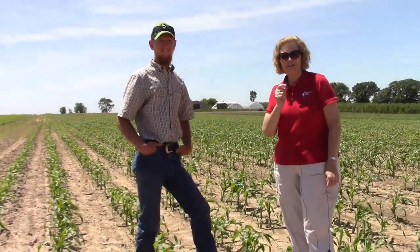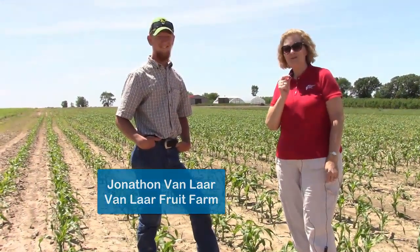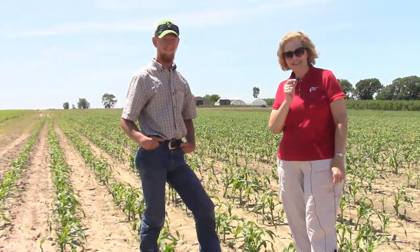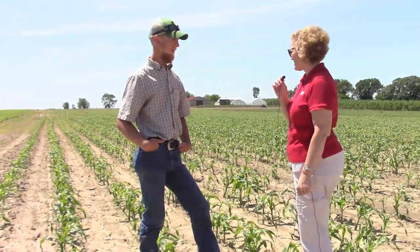Well, we took a truck ride out to a sweet corn field, and there's about 20 acres of sweet corn here, but they aren't all the same size, and they weren't all planted at the same time. We're standing right now in some of the tallest sweet corn. So when did you plant this stuff, Jonathan?